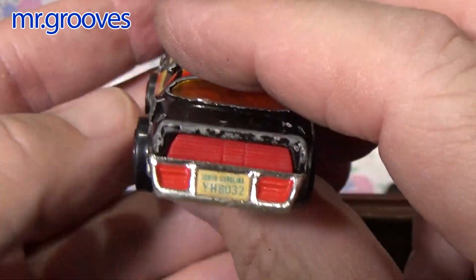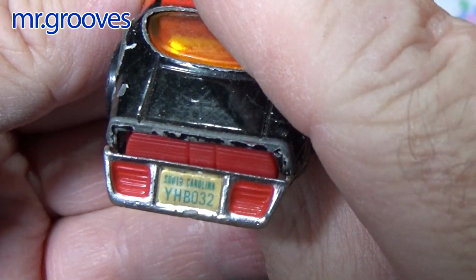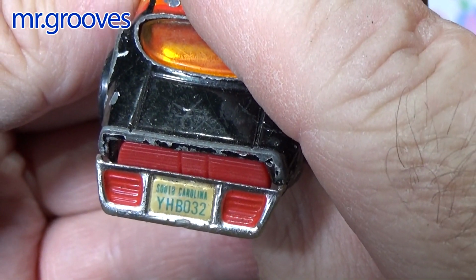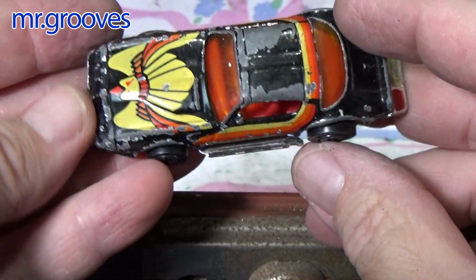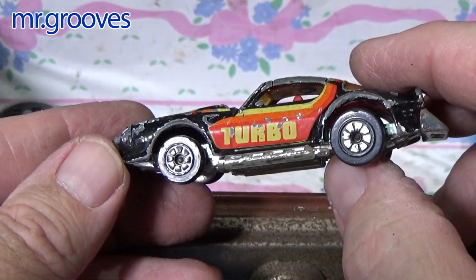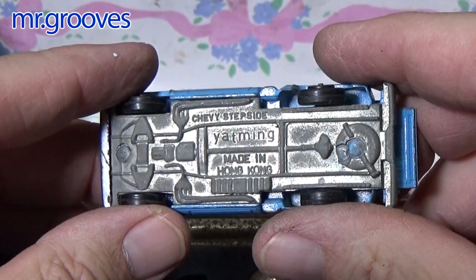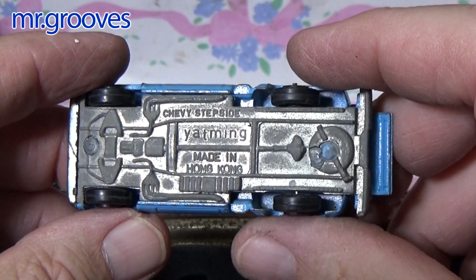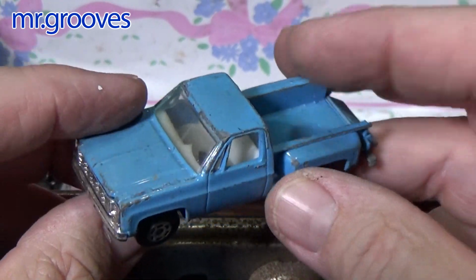License plate? Yeah. These cars, Fast Ones, were known to have license plates. And not only that, they came with a license plate that you can collect. I have some of those too in the pile. So, wow, quite a mix of brands in here. Fast Ones. Yatming. Wow, really, really broad mix of models in here.